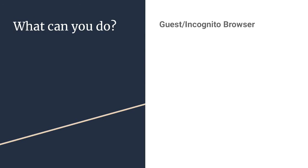All right, what can you do about it? Well, some people use their browser in guest or incognito mode, whatever you want to call it. Hands up, people who use this. Oh, I've got very bad news for you. For those who can't see, that was more than half of the people here, probably more like three quarters.